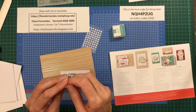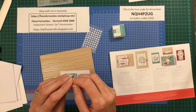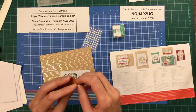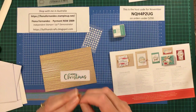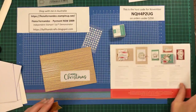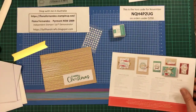What has she said? Mixing and matching? Yeah, I like mixing and matching. Laminate one of the sheets. Oh yeah. Still working on my gorgeous one. Oh, 15 cards. Wow. That'll be nice. Now, I can't tell if that's a sticker or not. If anyone knows if it's a sticker, just let me know. That'd be good.